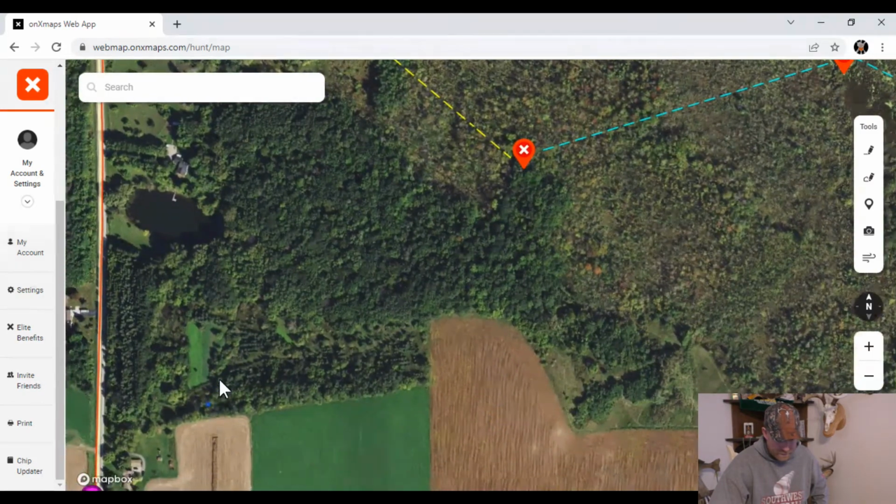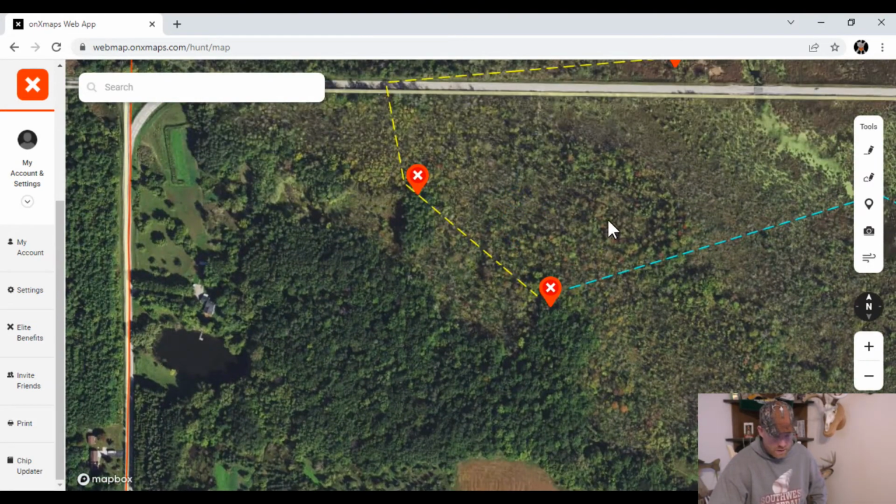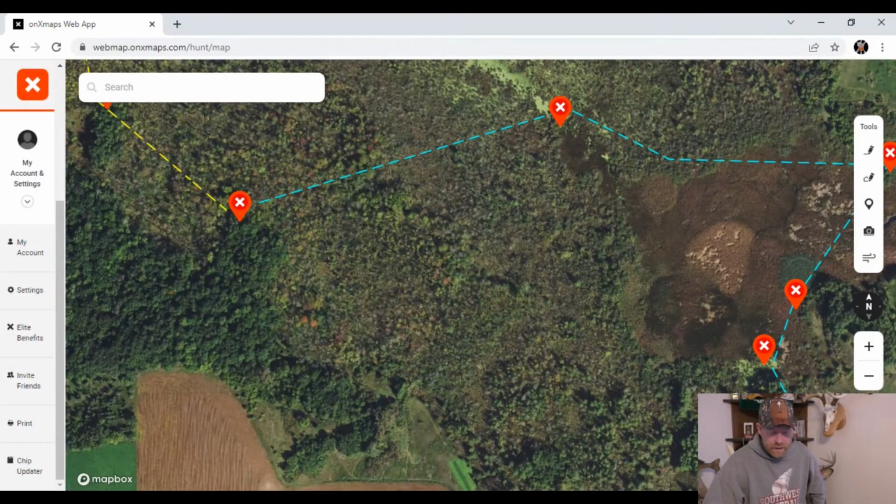You've got a parking area up here. You don't have to go through much for water or anything like that. So I'd qualify these as just general good deer hunting spots for people who are new or who are just wanting to get deer on the ground. So let's get into my area.